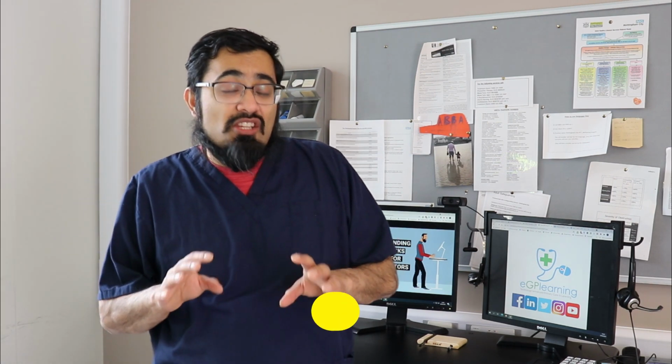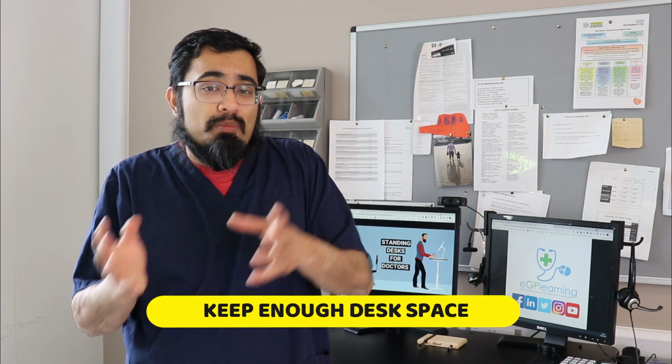In addition, you do need to consider your actual setup. What piece of equipment do you need? What piece of equipment don't you need? So that you've got enough desk space to continue doing the work that you're trying to do.